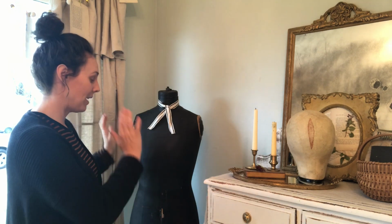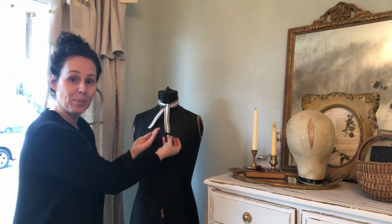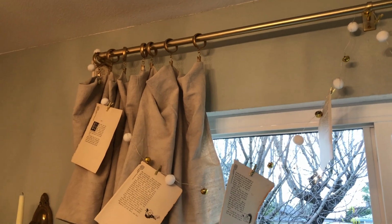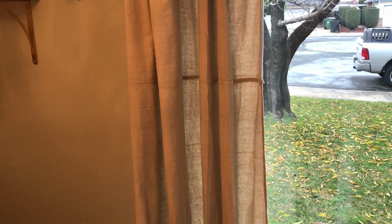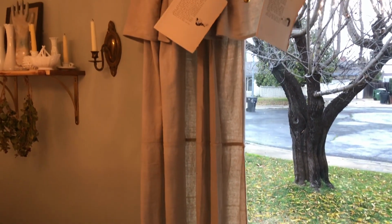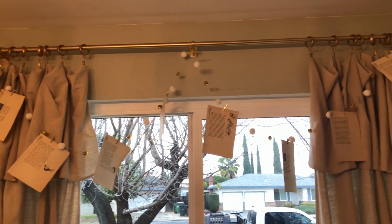So this vintage mannequin is from Vintage Market. I tied a cute little black stripe around its little neck, and I think it's perfect. The curtain rod I bought is from Target. The curtains are drop cloths from Lowe's, and the little garland is actually a Christmas garland, but I'm going to leave it up here because it twinkles at night, and it's so pretty. And then I just took old pages out of a book and strung them all along. So there you guys go.